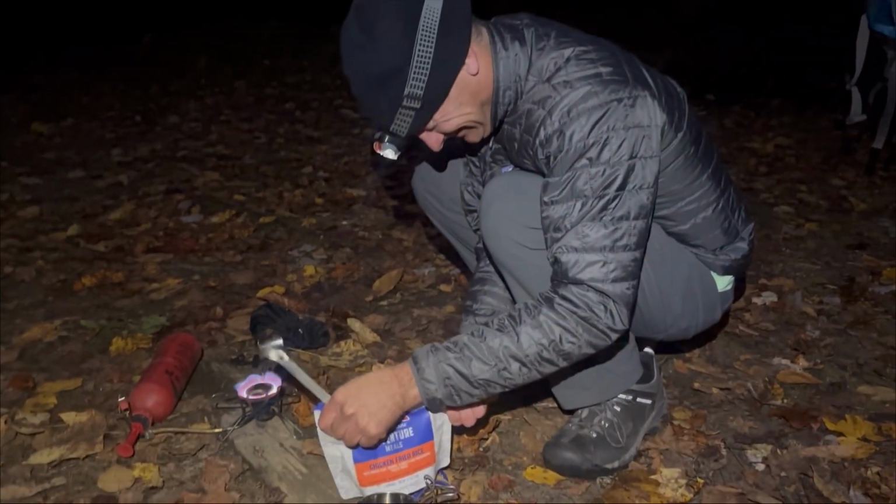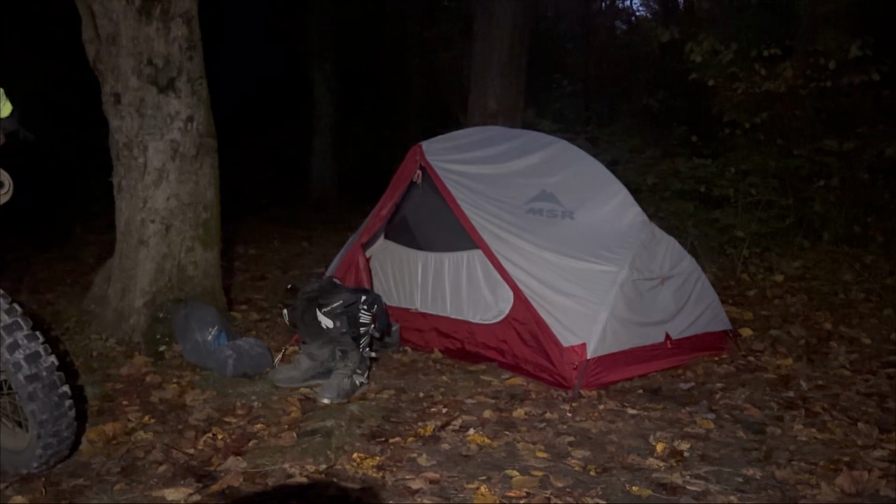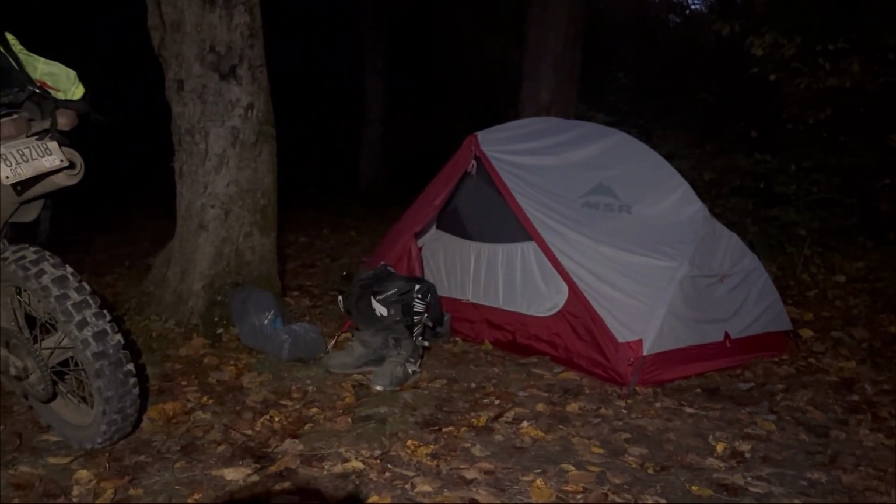At least we get a good campsite. We do. One tent. Bikes. And Chris's tent. Right there. And if it was light, I'd show you all the creek.